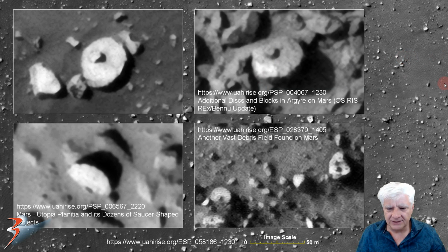Yeah, just a few examples of some of the other discs I've shown you. This is from additional discs and blocks in Argaea on Mars. Another disc with a protrusion or part there, very similar in size and design to this one we had a look at. There's another one. This is from Mars, Utopia Planitia, and it's dozens of saucer-shaped objects. And this one seems to have crashed over here. Check out this one. This is about 6 meters in diameter, and it's from another vast debris field found on Mars. So do check out those videos when you get a chance. There's some awesome anomalies in those to show you as well.